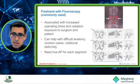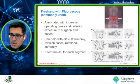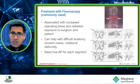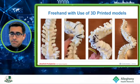You do need at least a true AP for each segment as you try to cannulate each of these segments. And again, this paper by Bai shows a good overview of what landmarks you're looking at. So freehand is not just necessarily freehand. You can use fluoroscopy to assist with freehand pedicle screws.